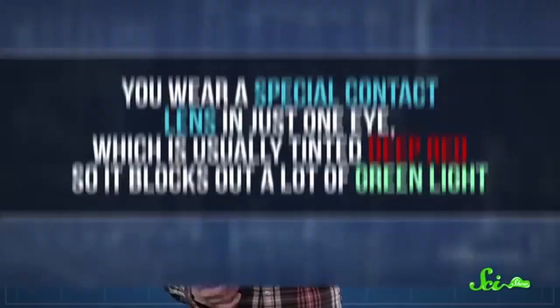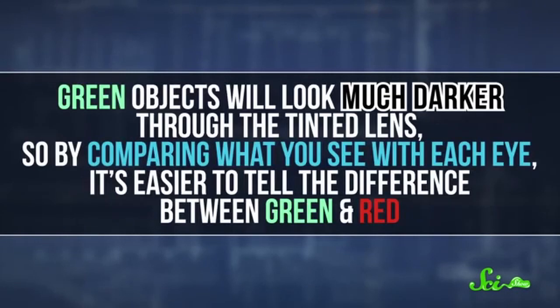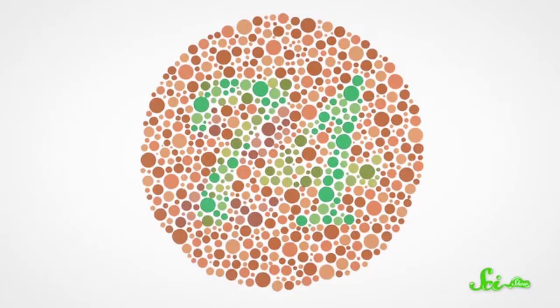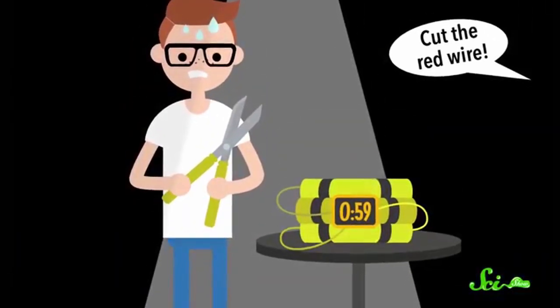There are also colorblind-friendly contact lenses. You wear a special contact lens in just one eye, which is usually tinted deep red, so it blocks out a lot of green light. Green objects will look much darker through that tinted lens, so by comparing what you see with each eye, it's easier to tell the difference between green and red. These lenses could help you pass tests for colorblindness, like the ones where you check which number you see in different colored dots, and it can also help people in some specific jobs, like electricians. You don't want to get the wires wrong when you're an electrician.